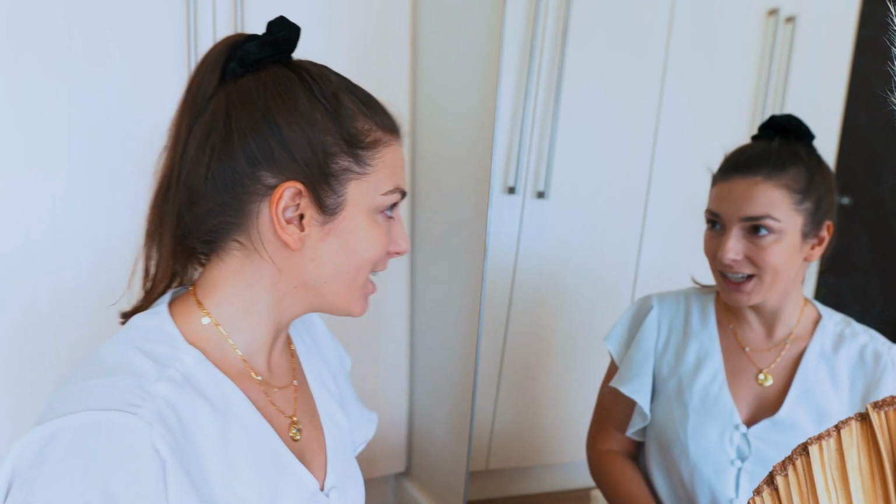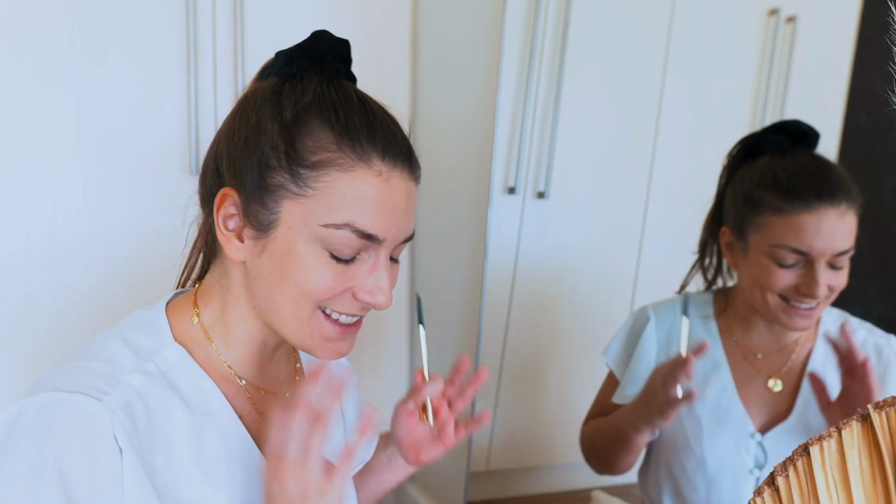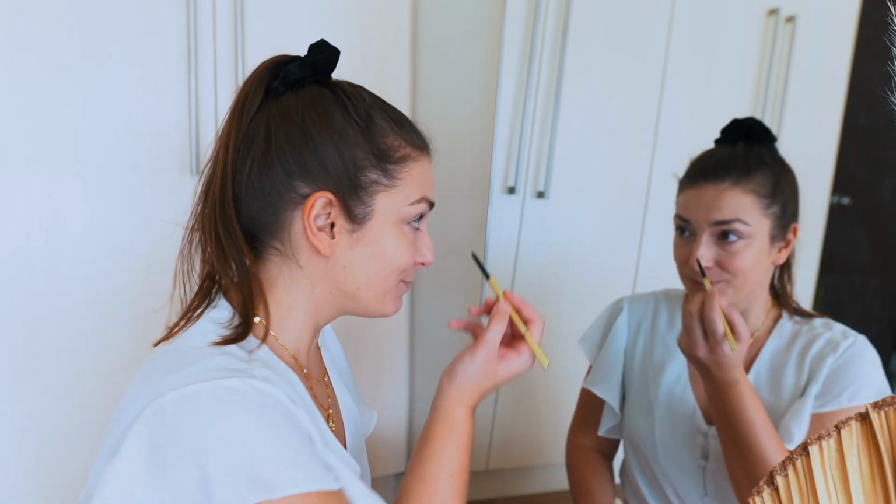The makeup trend goes more towards looking more natural. I don't like it when it's too much. I used to wear a lot of makeup when I was younger. I used to have smoky eyes and it would just take like 1.5 hours to put on some makeup before going out. Now I like it more casual.